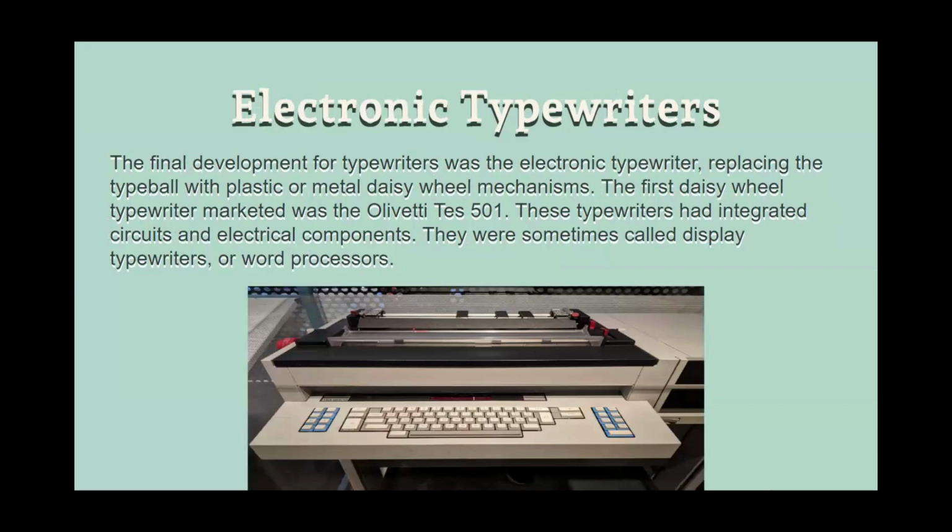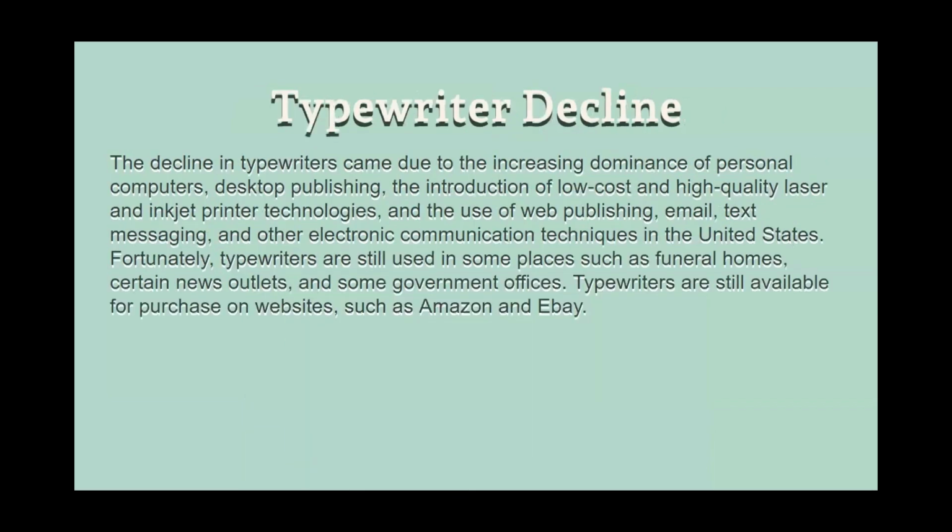Electronic typewriters. The final development for typewriters was the electronic typewriter, replacing the type ball with plastic or metal daisy wheel mechanisms. The first daisy wheel typewriter marketed was the Olivetti TES 501. These typewriters had integrated circuits and electrical components. They were sometimes called display typewriters or word processors.